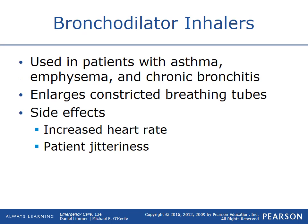Bronchodilators are used in patients with asthma, emphysema, and chronic bronchitis. What it does is it enlarges the constricted bronchioles, the smaller portions of the airways in the lungs. So it keeps those tubes open. There are some side effects. Bronchodilators dilate the bronchioles, but they act a lot like the hormone adrenaline. In fact, they stimulate the sympathetic nervous system, which causes your heart rate to go up, and it'll cause the patient to maybe be a little bit jittery. But it's worth it when the bronchioles are dilated and they can breathe better.